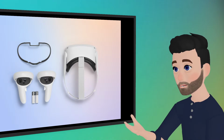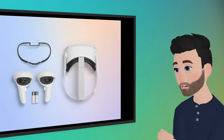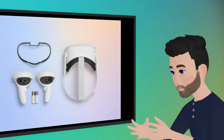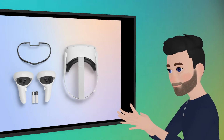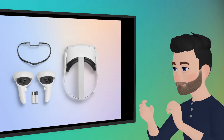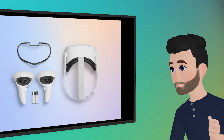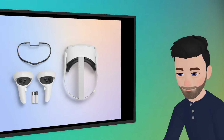But as to how it'll work without a Facebook account, it'll be much the same as your Steam friends or your Xbox friends, your PlayStation friends. You have this system of following people on their VR profile that is unconnected in any way to their social profile, which is how it always should have been, obviously. And Meta's finally coming to realize that.